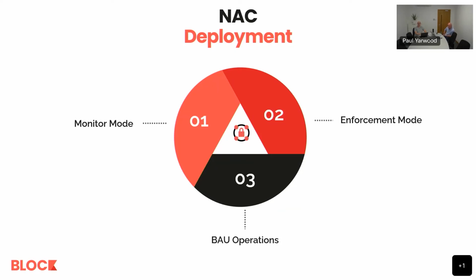Obviously, BAU can't ever be overlooked. The consumption model of the network does change with this kind of technology. So we do have to factor in new solution onboarding and requirements changes. And as I said before, what we really want to do is get it embedded into our procurement processes so that we know about these devices before they land.